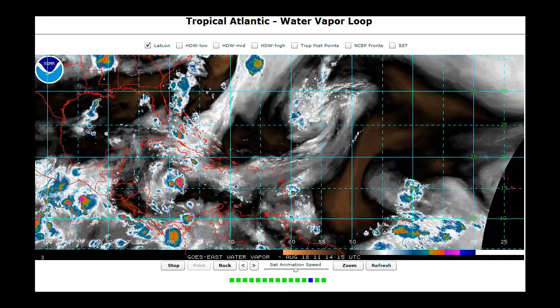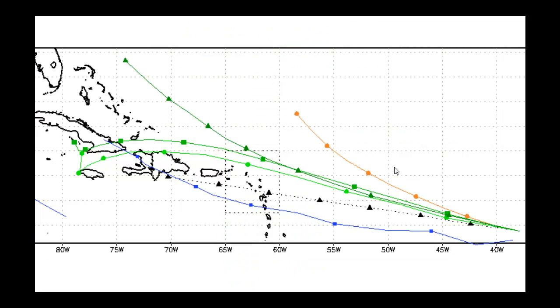And I also have the model tracks for 97L. These are preliminary models. This is the BAMS models as well as the Clip 5.